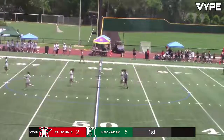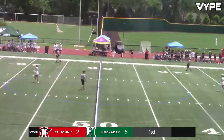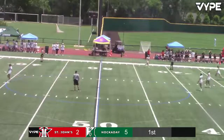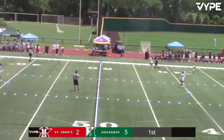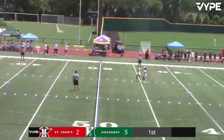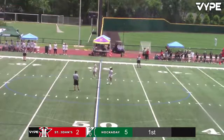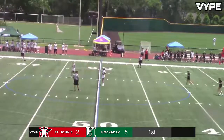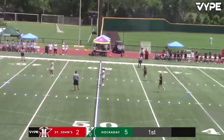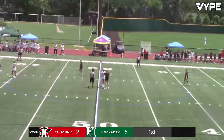So what we're seeing for their play, looks like they like to stack some girls down by the crease when they have the settled offense, and they just set some picks and cut, but what we saw again is that they leave the option up top for the girl to go to goal herself. And that's worked the past few tries for Hockaday here. They're getting the cutters coming through from the bottom. Cutters are not open. St. John's doing a great job defending the cutters, and so the girl just takes it herself one-on-one.